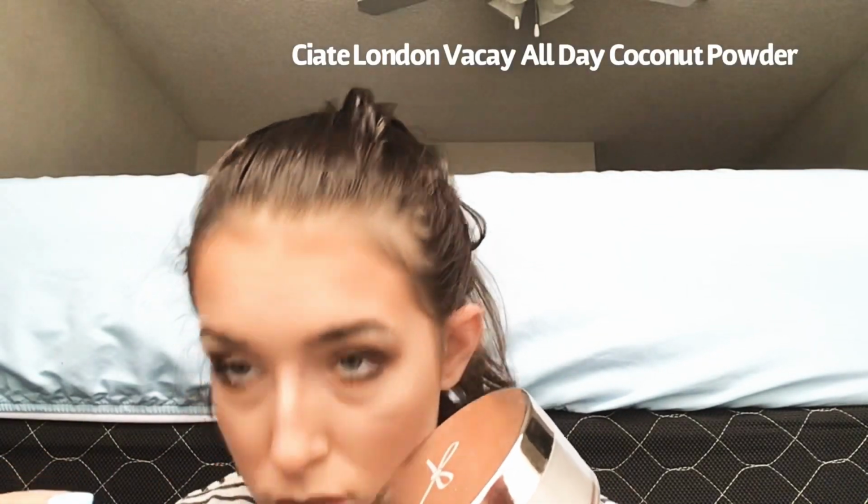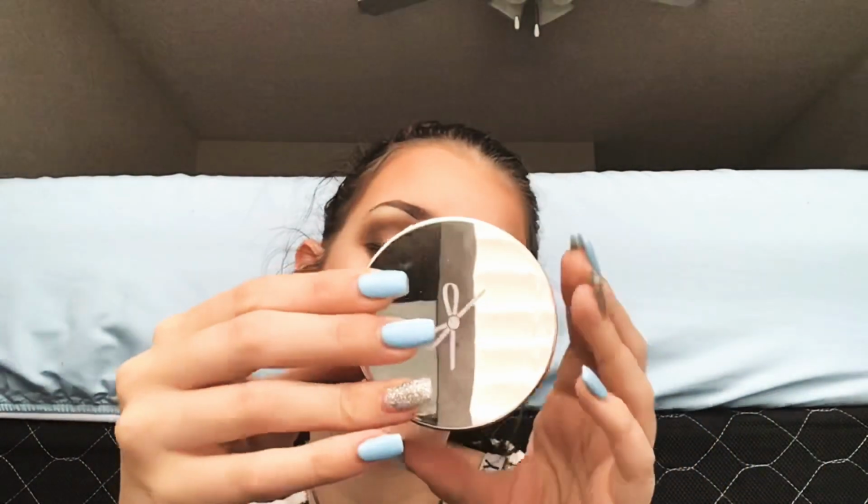Okay, so I have two new powders, and one of them is not new, but it's a different kind. This first one is the Ciate London Vacay Everyday Vacay powder, and I love this. It's a coconut powder, but the coconut isn't so strong that you can't breathe. I don't like coconut smells, but this one is actually really, really nice.